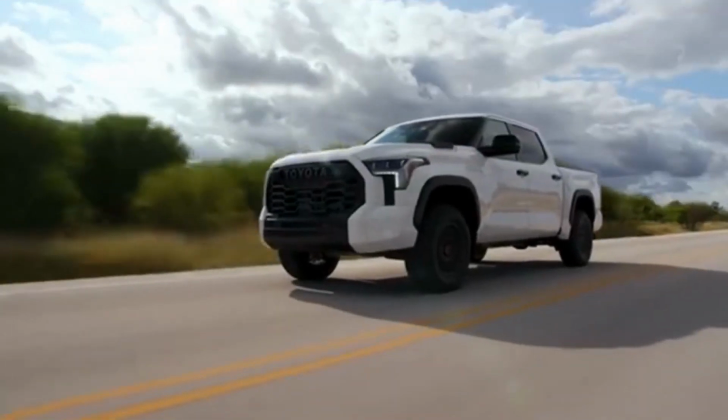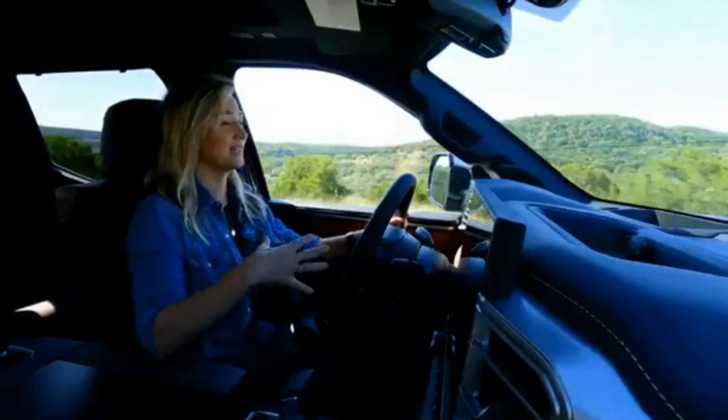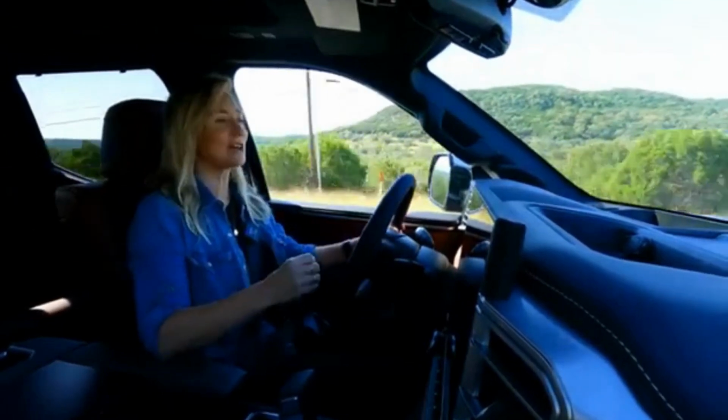You guys, I'm not exaggerating here when I say this is a complete... I mean, you can tell instantly when you get in this truck just how much better it is.